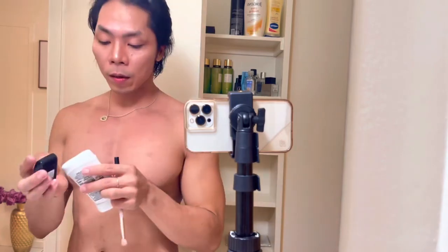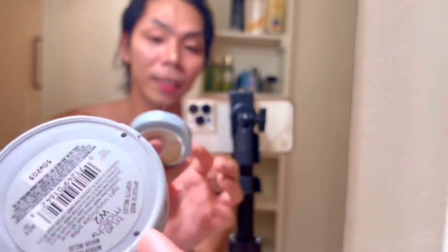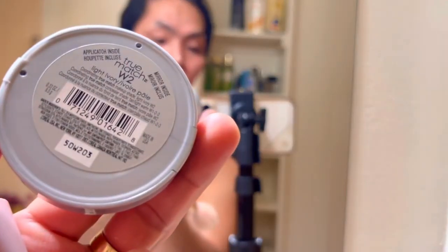You see the point. The big brush, L'Oreal True Match, and this is number 2. The final foundation. Just like that. My face usually gets super duper oily in a few hours, so that's why I don't put highlighter on my cheekbone, because it's just very shiny.